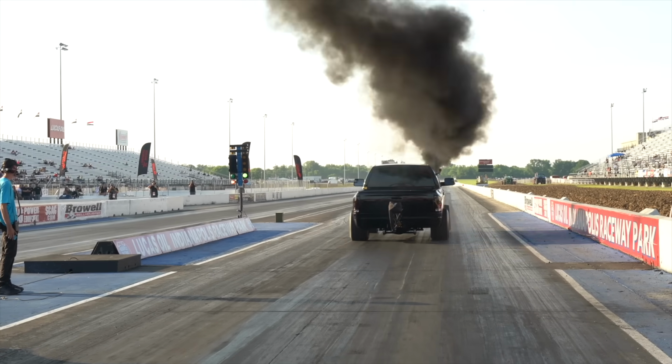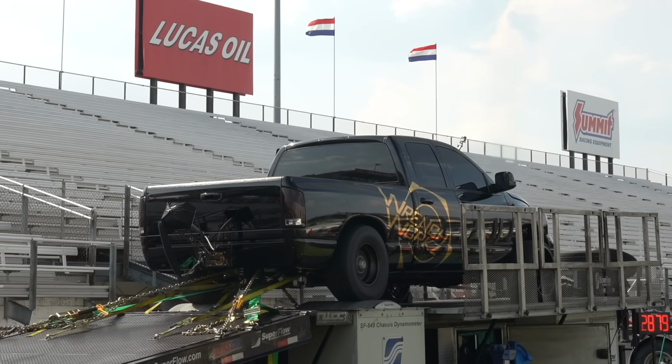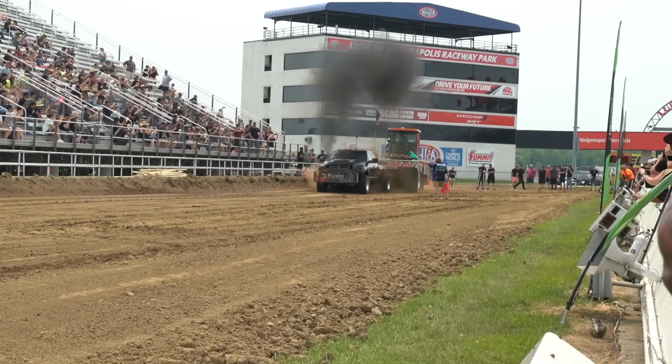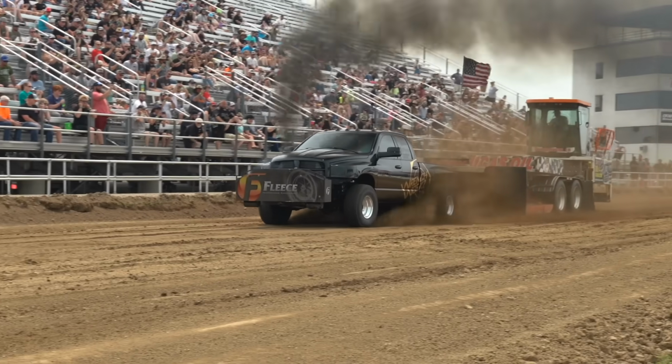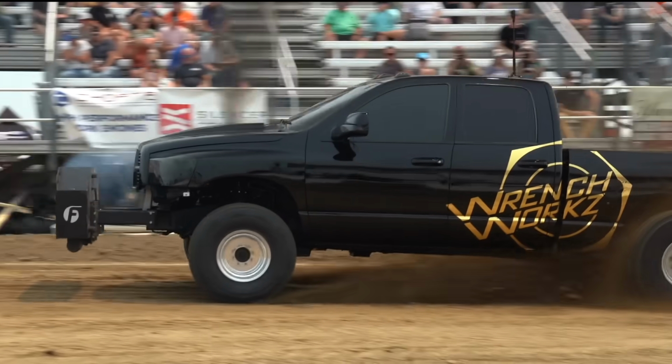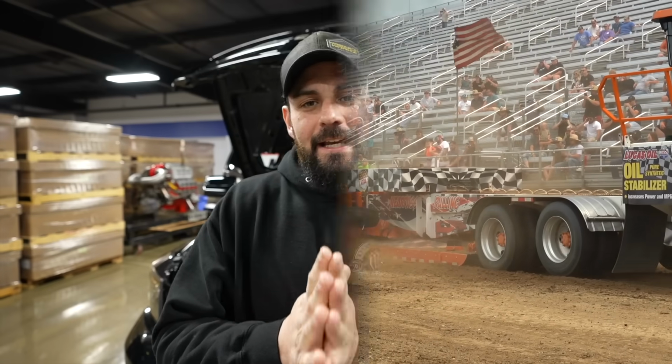Haven't seen the 05 in a very, very long time. Really, honestly, the last time the truck was out and doing anything or performing was UCC of last year. It's gone through some massive, massive changes between UCC and now.